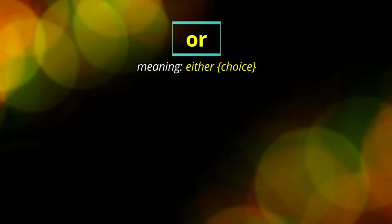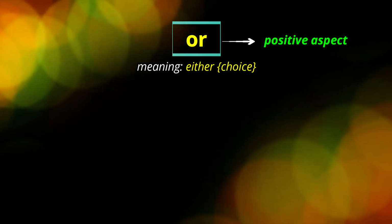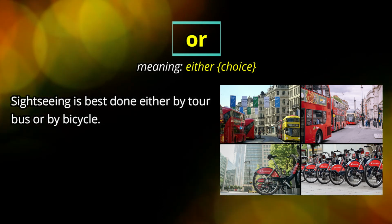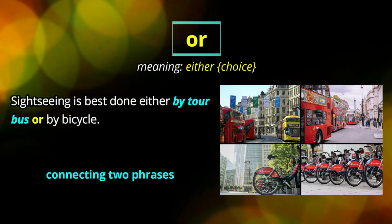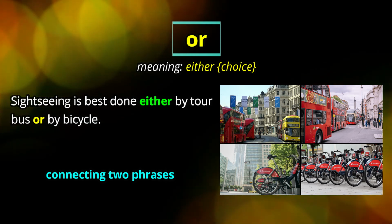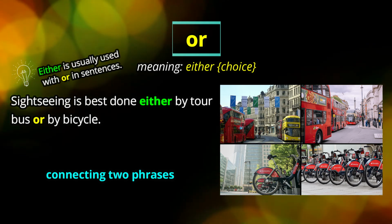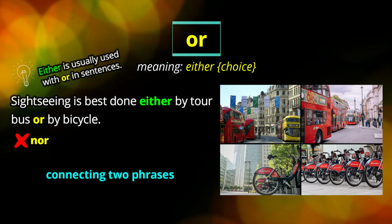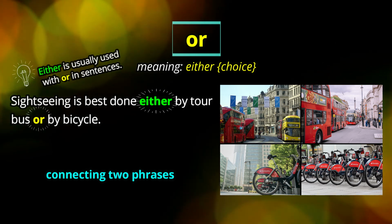Next, we have or, which means either. There's a choice between two things, and this is usually you have a sense of it being positive, all right? The opposite of nor. So, for example, sightseeing is best done either by tour bus or by bicycle. Here, we're connecting the two phrases, by tour bus and by bicycle, and either is usually used with or, all right? You can't mix these around. You can't say sightseeing is best done either by tour bus nor by bicycle, okay? We have to use the or. So either or, and like I said before, it's neither and nor. Got it?